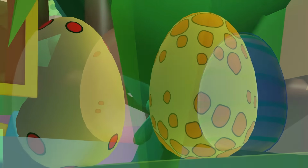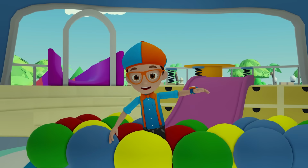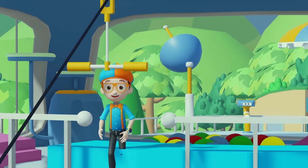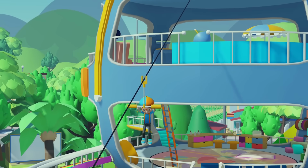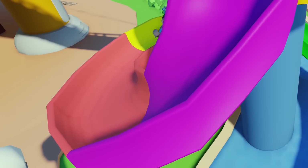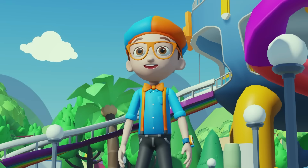Whoa, look at all these dinosaur eggs. They're so colorful. Wow! Hey, it's me, Blippi. Let's play a color matching game. Woohoo! Here we go. Whoa, down the zip line. Yeah! And now down the slide. Whoa! Woohoo, we did it! Yeah! Wow, look over here.